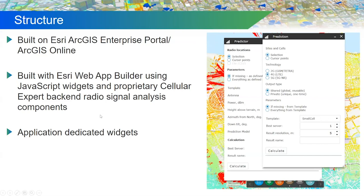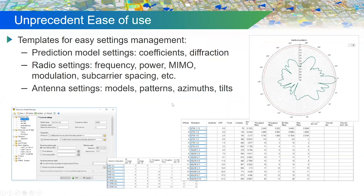We made it using Web App Builder from Esri. It provides a lot of flexibility in creating different widgets. Some of our customers wanted to have access to one set of parameters, others to other parameters. So as illustrated here, we created different widgets. We made it simple to use by moving all the parameters which do not require adjustment for a particular task into the templates. The screenshots here are from our desktop software, which allows access to all those parameters.